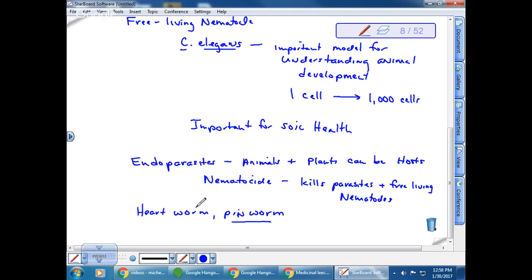Heartworm, when you think about dogs, can be prone to heartworm. Okay. And then there's one that used to be common in the southern United States, but has largely been eradicated. And this is hookworm. Hookworm is interesting because it has actually been proposed that by purposefully being infected with hookworm, you might be able to cure some human illness and diseases, including things like autoimmune diseases or things like allergies and asthma.